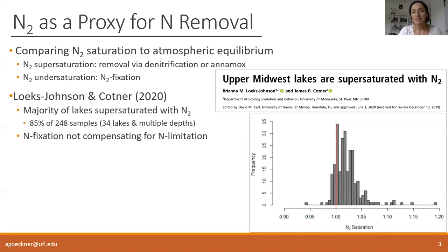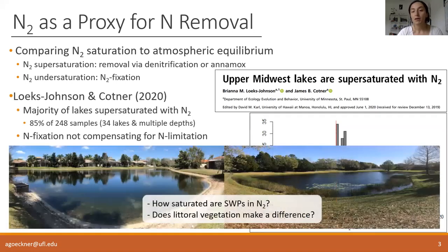We were inspired by this study and wanted to apply it to urban ponds. And so we broadly asked, how saturated are stormwater ponds in dinitrogen? And does littoral vegetation make a difference? Urban stormwater ponds are typically constructed, such as the one on the left, with no vegetation implemented. And littoral vegetation is now being considered as a best management practice to look like the one on the right. But we know very little about the capacity of littoral vegetation to remove nitrogen or nutrients from stormwater ponds.